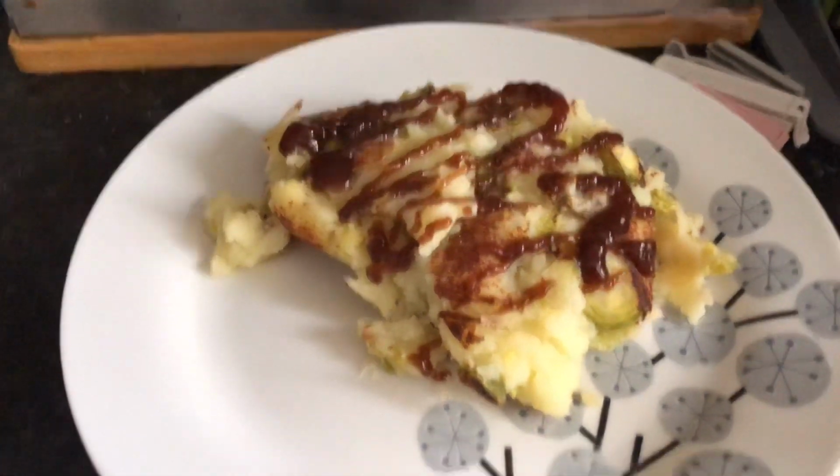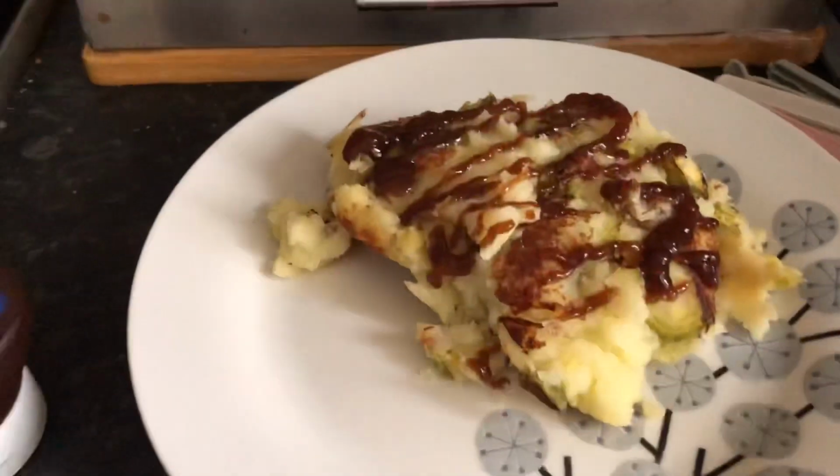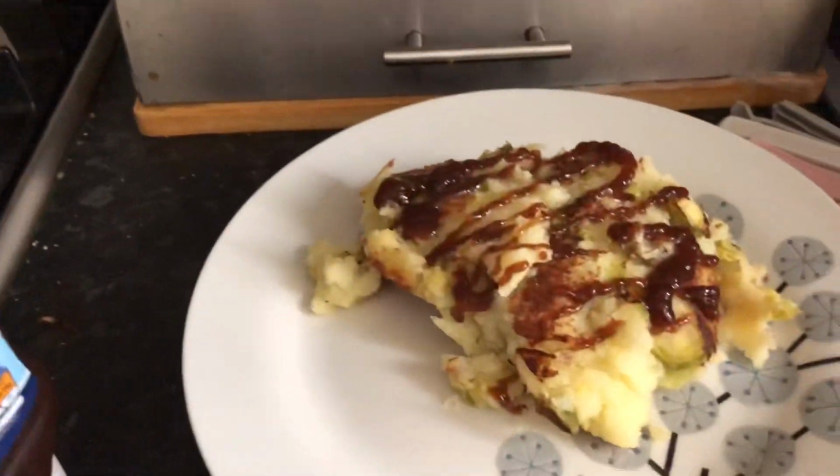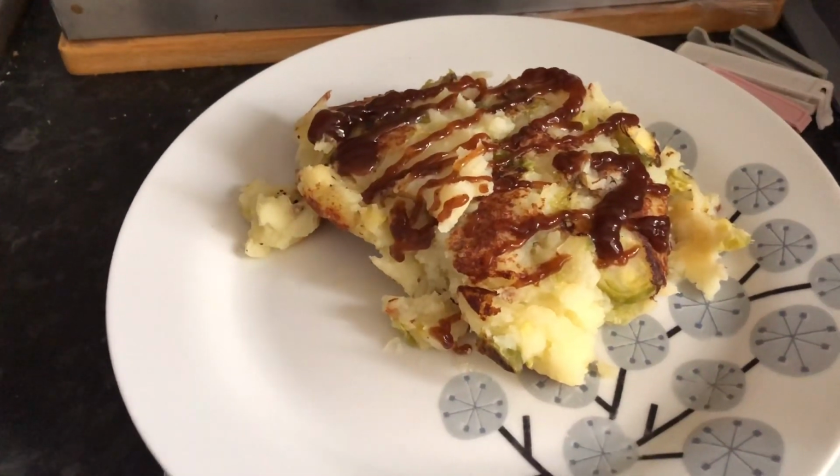So I've added 15 grams of the Bramwell's brown sauce, and that is 15 calories. So I'm going to enjoy this. I've added those calories on.